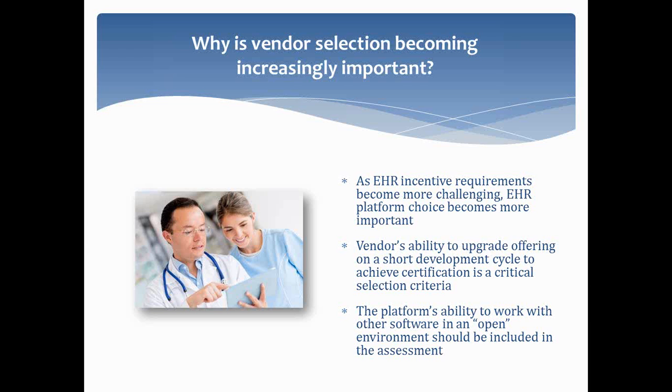As you start measuring a vendor's ability to do some of the more customer support points, it may become more important in your selection criteria as you look for a vendor that can support you through the entire EHR incentive program time period, which is another 5 years at least. The platform's ability to work with other software, as I mentioned, is important not only for the EHR incentive program, but also for your other external clinical systems. The imaging, bringing in images, that's part of the focal point of the EHR incentive program, but also for patient care. So the more open environment you can provide in an EHR, the more flexible your system will be.